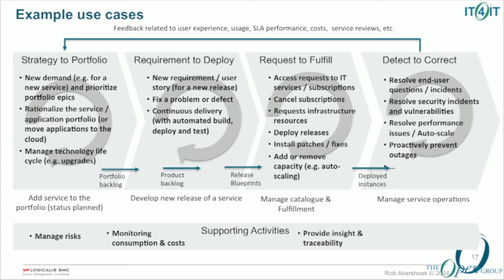For example, for the strategy to portfolio, it's really about a bigger demand coming in and we need to prioritize whether we want to invest in this. It could be a new service or the ability to rationalize our existing services or moving applications to the cloud and manage that. It could also be managing technology refresh or end of life of key services, and we need to get rid of those. And in the requirement to deploy, we have those use cases that are focusing typically on a specific service and then continuously deliver that service.